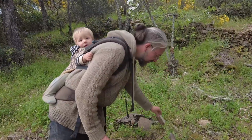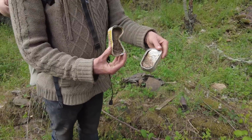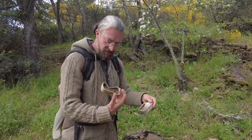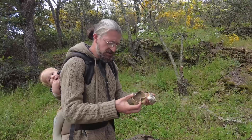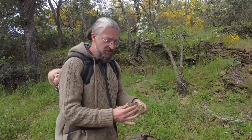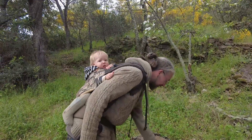Foodstuff containers. These are two of the tuna. I think it's both tuna. Yeah, tuna in vinegar or vegetable oil. But they are not that old, so it's 98 and 96. We assume it's a hunter because this land hasn't been used for longer.